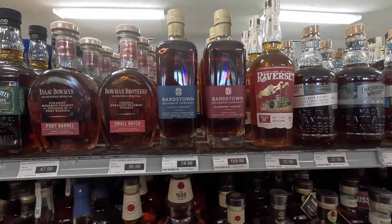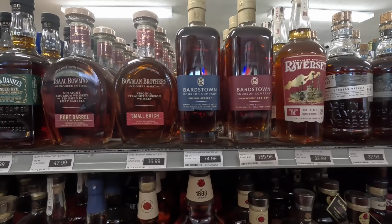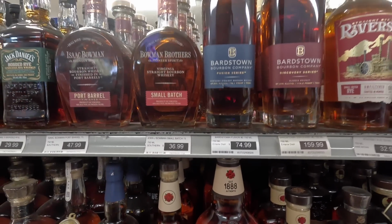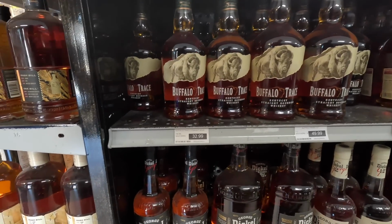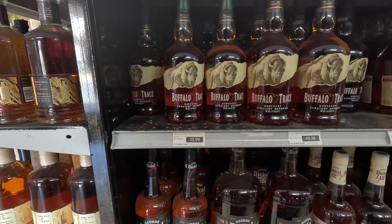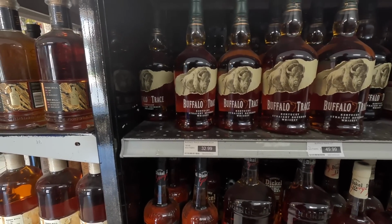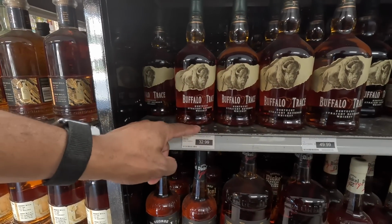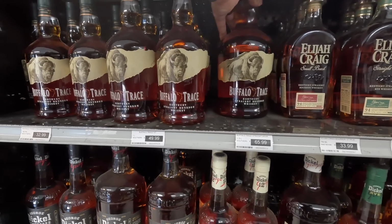Bardstown, right next door to it, $159. This is 114 proof, and this is a $74 bottle at 98 proof. And we have the Buffalo Trace. Again, I always talk about the Buffalo Trace because a lot of people cannot find Buffalo Trace where they're from because it's allocated. But here in Tennessee, I tell you, Buffalo Trace is everywhere. A $32 bottle, a $49 bottle, and a $65 bottle.